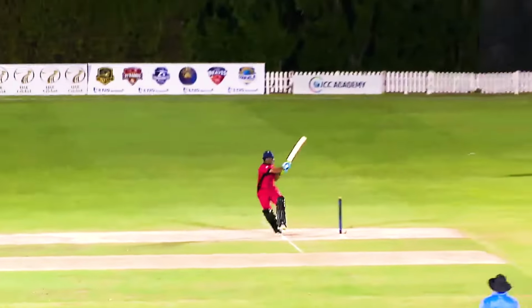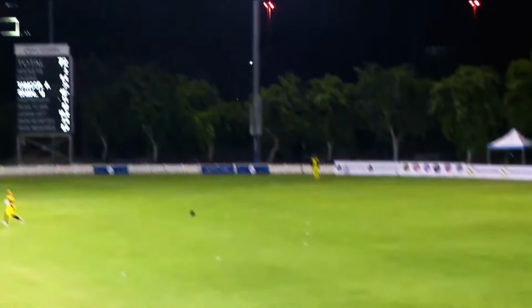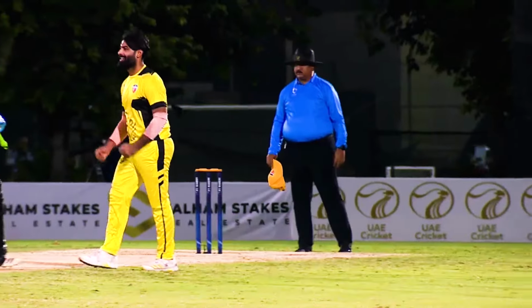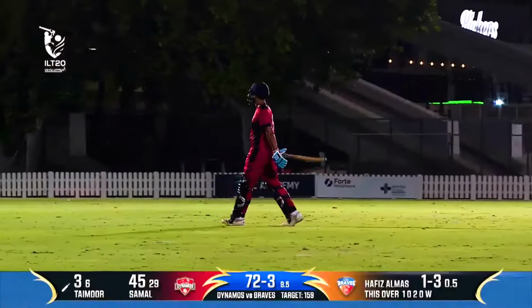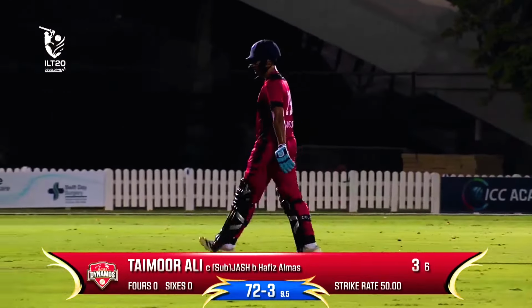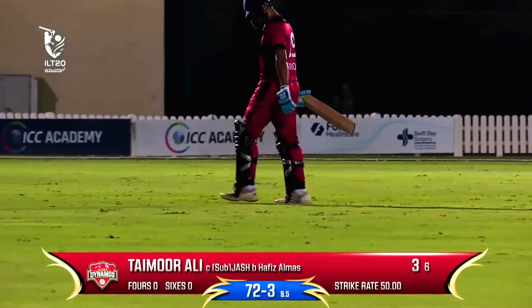Let's take a look at that again. A surprise short delivery. Eyes lit up for Taimur Ali. And right away, I felt that this was going to go to hand. Good take in the end as well. Hafiz Almas is ecstatic. And they've got another big wicket here. Samal is still there, but they're struggling at 72 for 3 after 9.5.